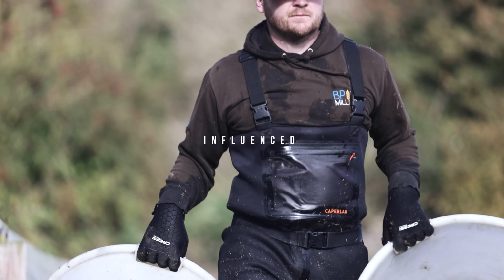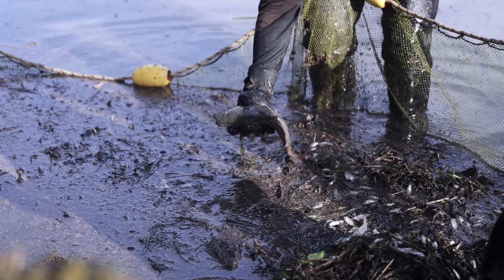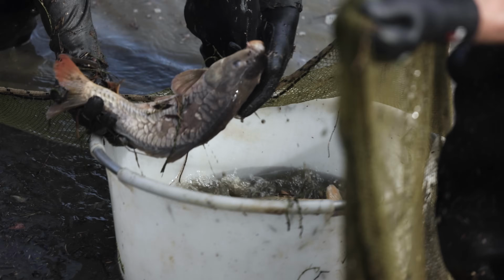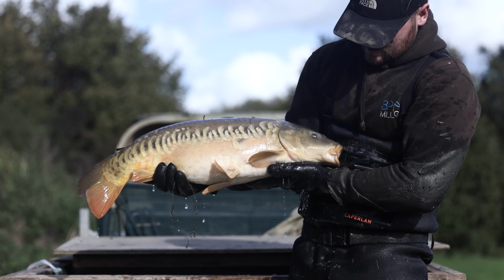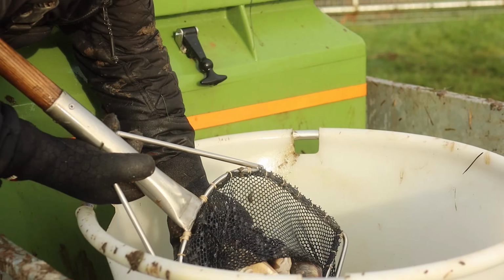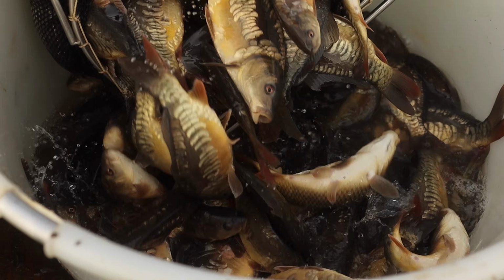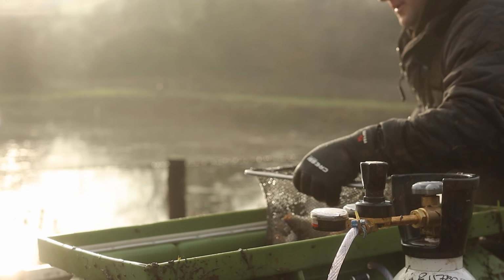Remembering that story of the college pond influenced my next move on my leaking pond. After draining and removing the fish from that leaking pond, I decided to overstock it for the following year. Overstocking a leaking pond might sound suicidal, but my theory was that the amount of fish would agitate the substrate enough to prevent the weed from growing.